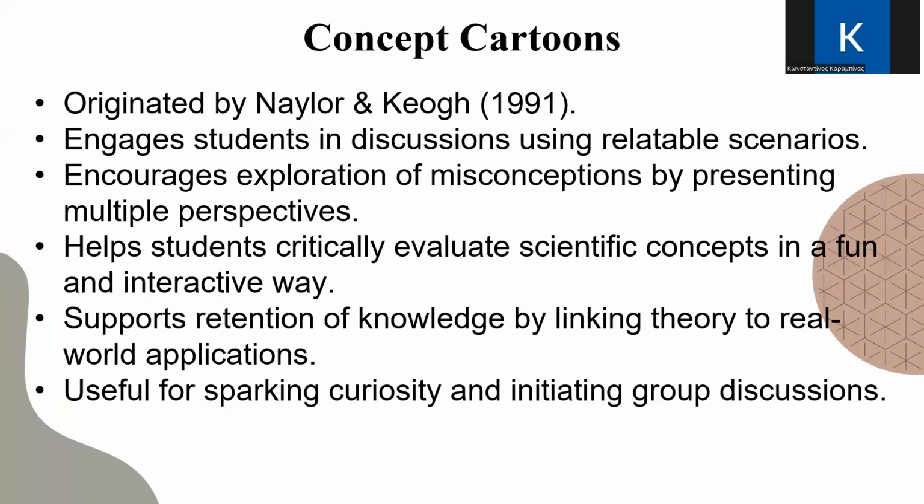Another way of alternative teaching is the use of concept cartoons. This idea was originated by Stuart Naylor and Brenda Keogh in 1991 with the intention that they are effective because they are based on everyday situations, making science less intimidating and more engaging for students. They are flexible to different cultures, presenting a variety of viewpoints, including those that are scientifically accepted.